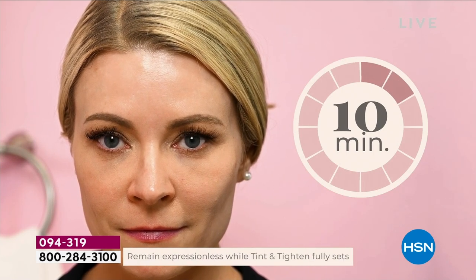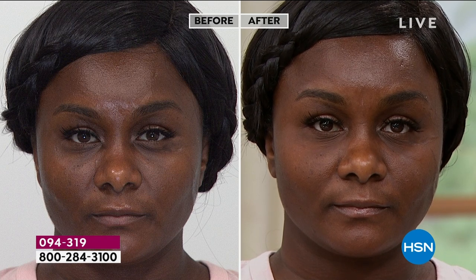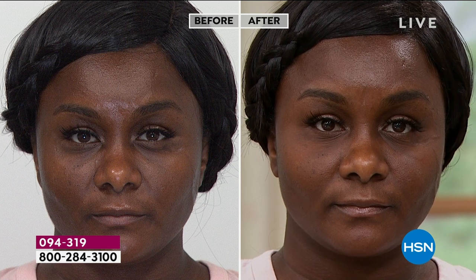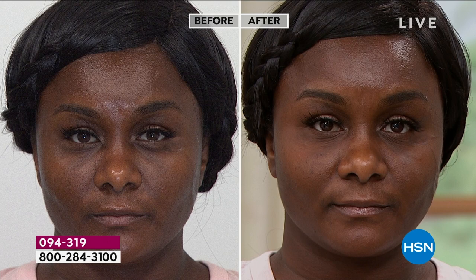This is multi-purpose, this is multitasking. It's getting rid of the puff, truly smoothing it out. It is not just covering the dark circles. It's not a really thick concealer, obviously. It's just a hint of a tint. It's eliminating the dark circles, and it's smoothing out the wrinkles as well.